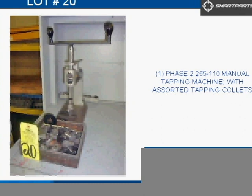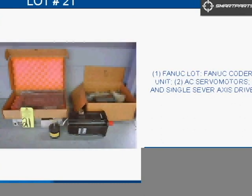Thank you. On number 21 on your Fanuc servo motors and the drive. Thanks. On number 21 on your Fanuc drive. Take a $100 bid to start. $100 bid to start the Fanuc drive. You're bidding at $100 bid.